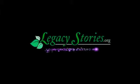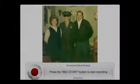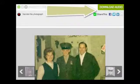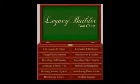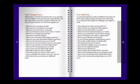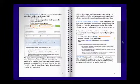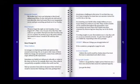LegacyStories.org is a family history library that offers a platform to document, record, back up, and share your personal history in a meaningful way. And the Legacy Builder Tool Chest provides you the education, resources, and support needed to execute a legacy plan that will survive the ravages of time. Each toolkit in the chest of drawers provides interactive documentation and preservation techniques, step-by-step instructions, and helpful resources.